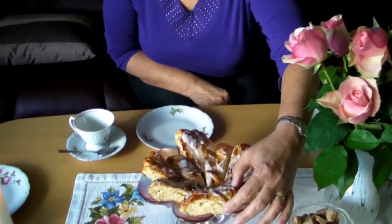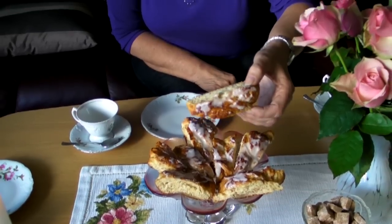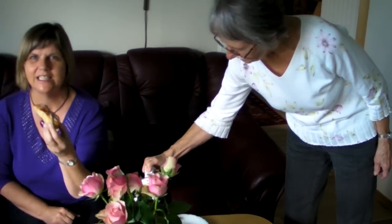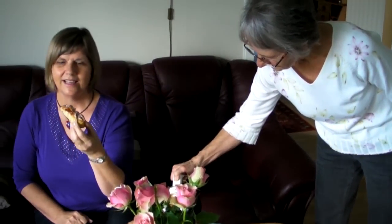So our kringle is cooked, and doesn't it look good? With icing and all this beautiful setup and coffee. And then you have to taste it. Beautiful. See it? Mm. Tastes good, Greta.